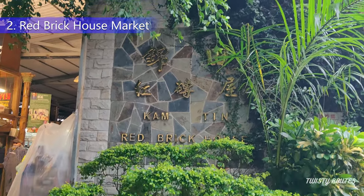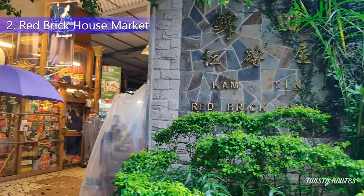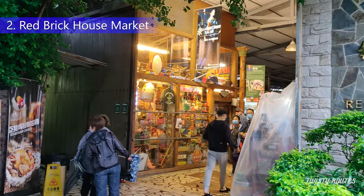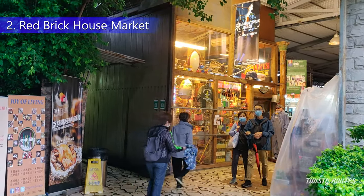Number 2. Red Brick House Market. This was an old candle factory and now it's transformed into a bazaar where you can find a variety of shops.